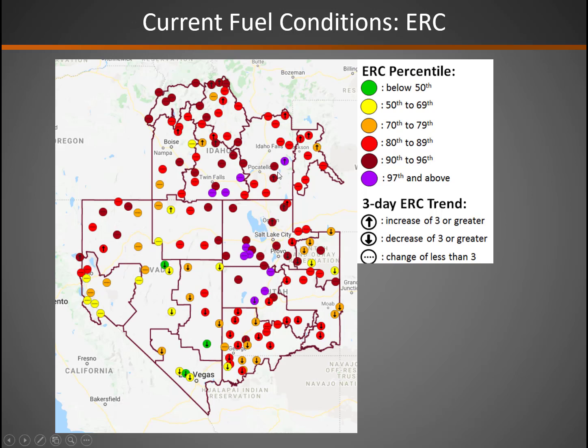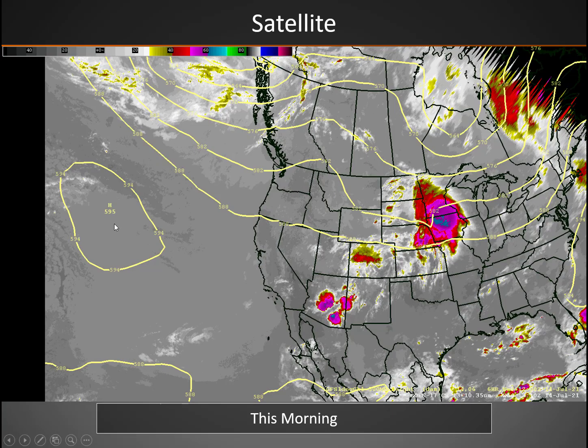ERCs, and keep in mind this is at 1 p.m. yesterday, so this is before some of those rains hit. You can see how critically dry things are here in central areas of Utah and pushing up into Idaho. This area of the Arizona Strip and southwest Utah probably will show much moderation when we run the program again this evening. It'll incorporate the rains of the last 24 hours, dry up there in northwestern Nevada as well.